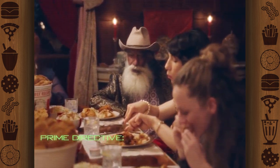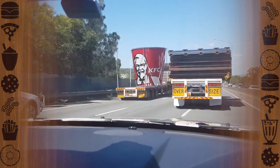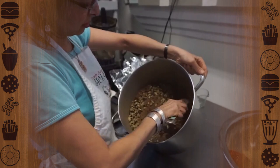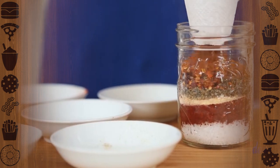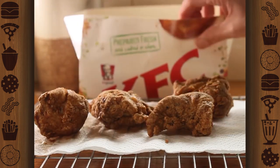To ensure that snoopers can't find out the recipe, each ingredient is shipped in from a different supplier before being sent to another company that blends half of the recipe together. Afterwards, the half-completed blend is transported to a computerized processing system which mixes in the exact amounts of the remaining half. The companies involved in this process don't even know each other.